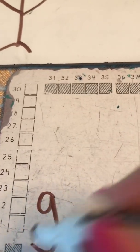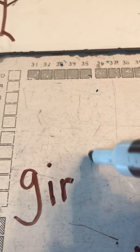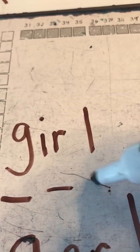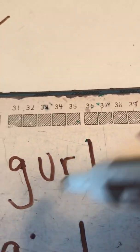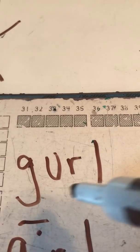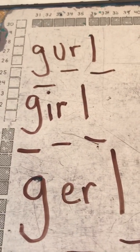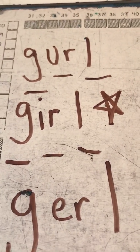So the next most frequently used sound is the IR. G, ir, l. And that's the way we spell it. It sure wouldn't be this way. I can write it for you. But this is going to look really funny. But this would say G, o. So we can say that it's the middle one that is the correct way to spell girl.